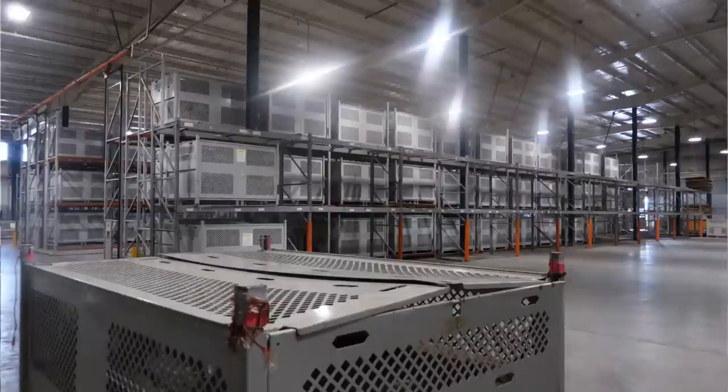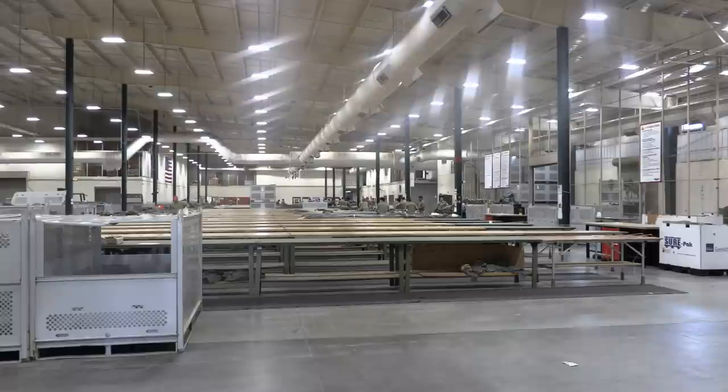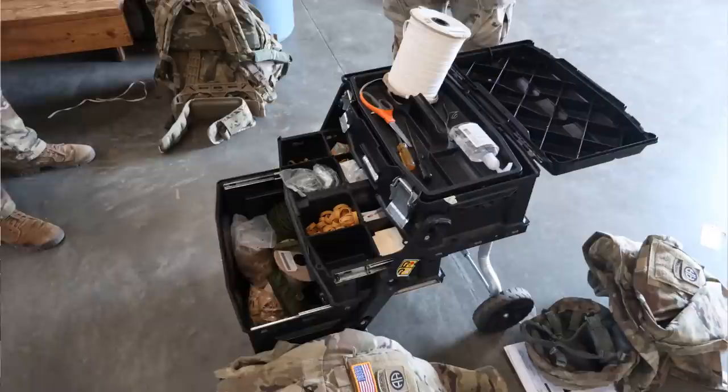Now, the missions are planned months in advance, so the riggers have time to prepare for the mission. I'm not allowed to say how many parachutes the 82nd Airborne has, but it's enough to fill this entire warehouse and support all the 82nd Airborne's training and contingency missions. Now, when a rigger reports for work in the pack shed, they already know the types of chutes they'll be packing that day. The first step to packing a T-11 Main is to gather all of your consumables, things like retainer bands and quarter-inch cotton webbing.